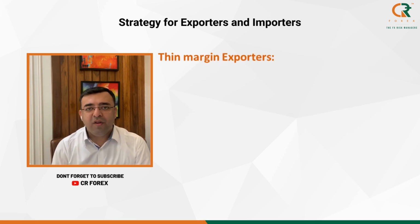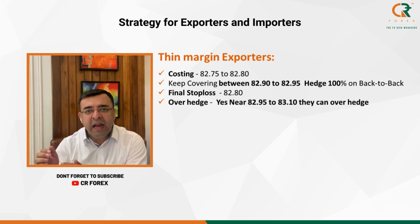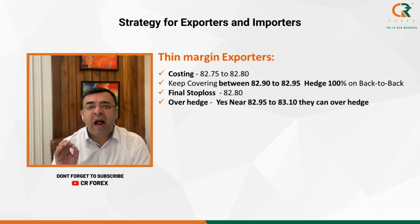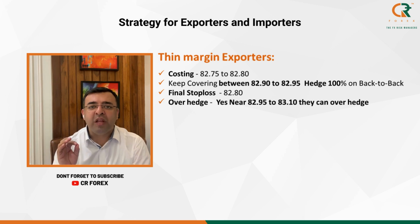Now let us discuss strategy for thin margin exporters like agri exporters or chemical exporters. Most of the thin margin exporters are taking costing close to 82.75 to 82.80. We will suggest them that between 82.90 to 83 they should cover 100% on a back-to-back basis. If someone is waiting, then they should keep a strict stop loss of 82.80.